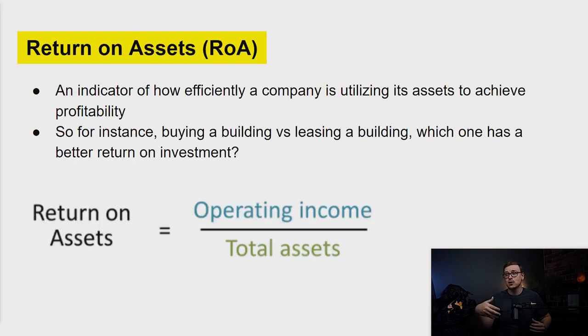Return on assets is an indicator of how efficiently a company is using its assets to achieve profitability. A really good example of this one that would improve your return on assets score is that for some companies, it's better to actually just buy a building rather than leasing or renting a building. But for some companies, it's the other way around. It's better to lease or rent the building rather than buying it. So an example of this is, let's say you live in an area where you personally believe the property prices are going to be going up a lot soon, something like a Silicon Valley type of area. It would probably be better for you to just simply buy the building that you're in rather than renting or leasing it, because that is going to help you with your long-term profitability.